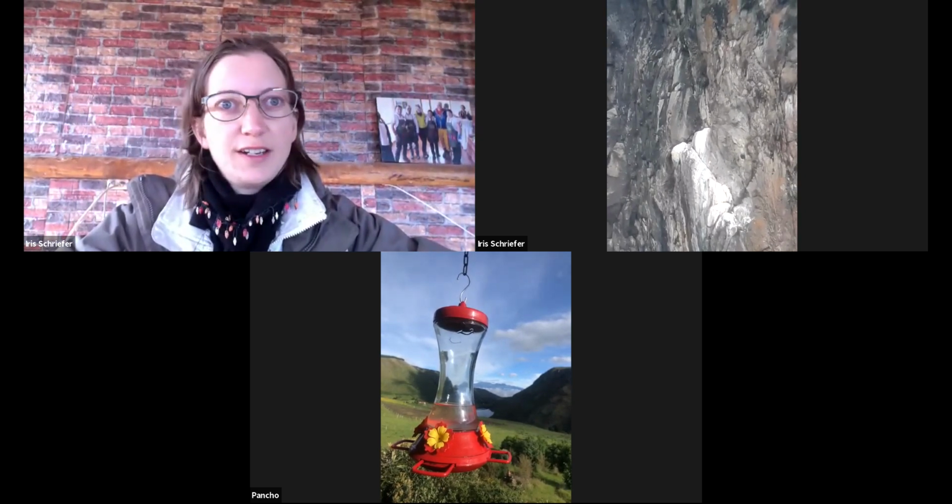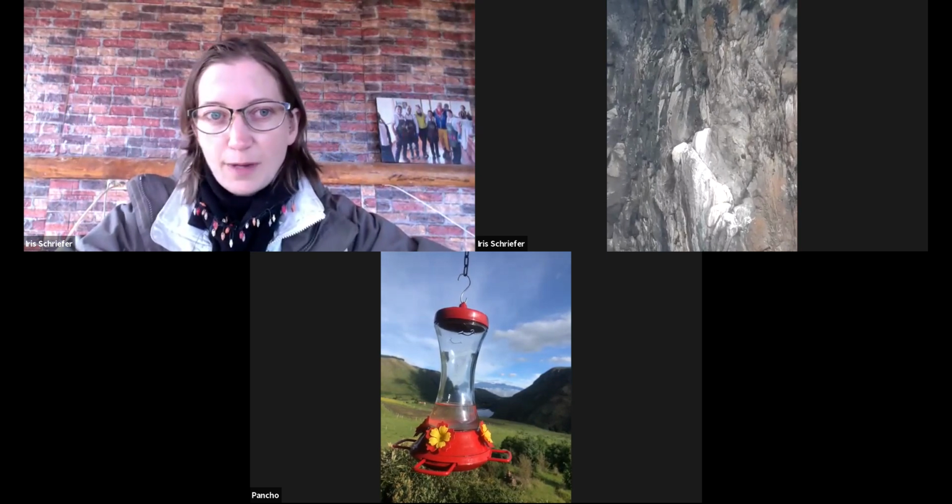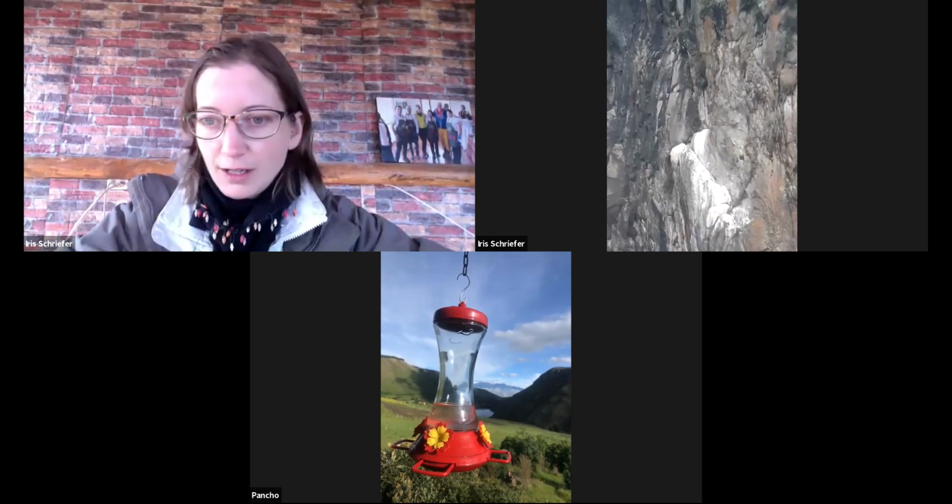Cinchona trees are actually native to the cloud forests of mainland Ecuador, so there is no problem here.